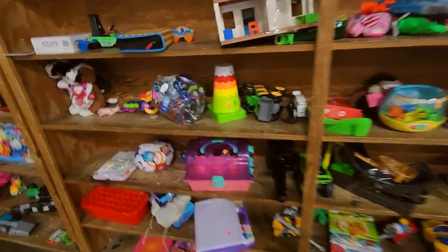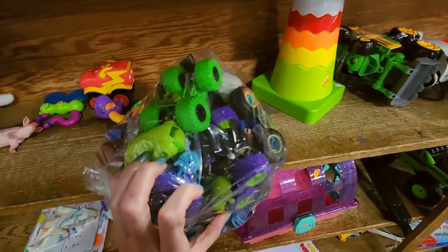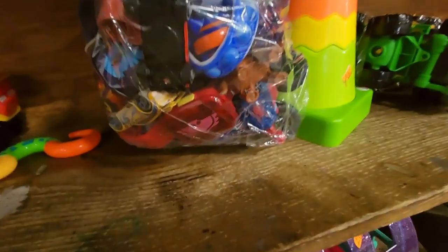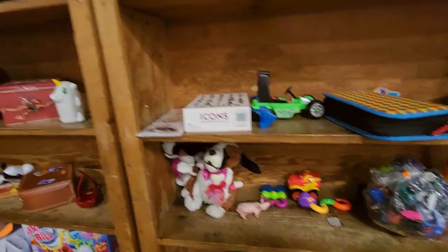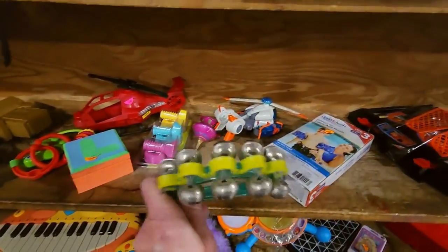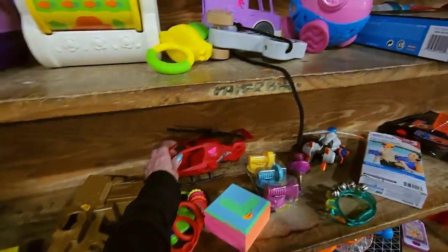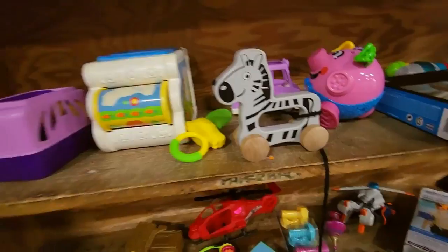Just random toys grouped together. This was a bag full of like monster trucks and stuff, and it was making a noise when I turned it. You can see the flashing light. I activated something. It was making noise. It's just a mishmash of stuff, just a hodgepodge. We have a little bell thingy and a helicopter. I like that Cheshire Cat looking keyboard down there. And we have a little zebra with wooden wheels.